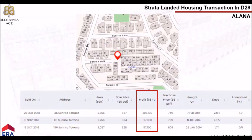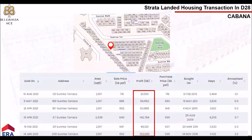The highest profit achieved so far is more than 300K. Okay, next to Alana is Cabana, which is also having a good profit of more than 100K. Both Alana and Cabana are relatively old developments and are still a bit further away from Belgravia Ace. Let's go straight to the Belgravia Stratton area.